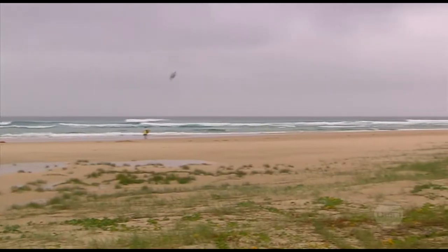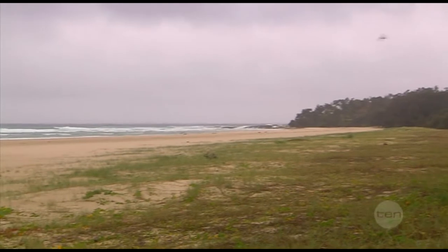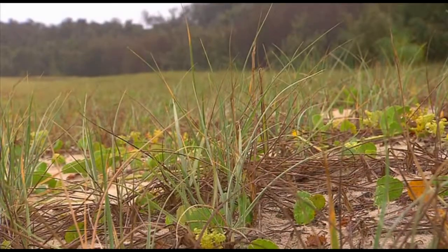Yeah, well, these ones you see here, we call them pioneer species. Things like spinifex grass, pigface, goat's foot, and they set it up. They can grow in sand. So they hold the sand together too and stop erosion, don't they? They do. And so you can get a build-up of your sand hills here, which otherwise might get swept away.